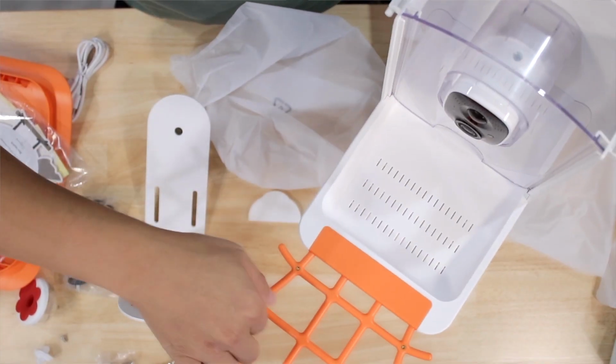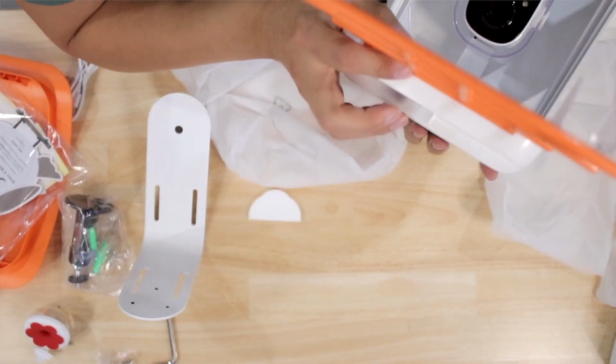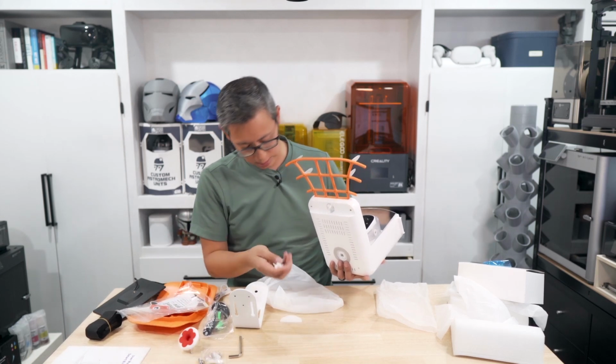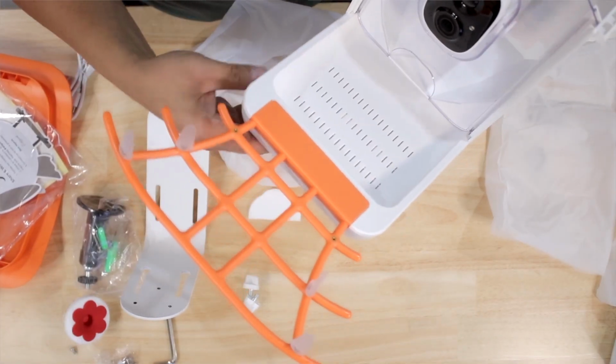What's nice also is that securing this little perch at the front with this bolt, it does come with extra bolts, so that's also nice. At least I don't know of where else I would put these bolts, but at least it does come with extras. Okay, so the perch is secured.